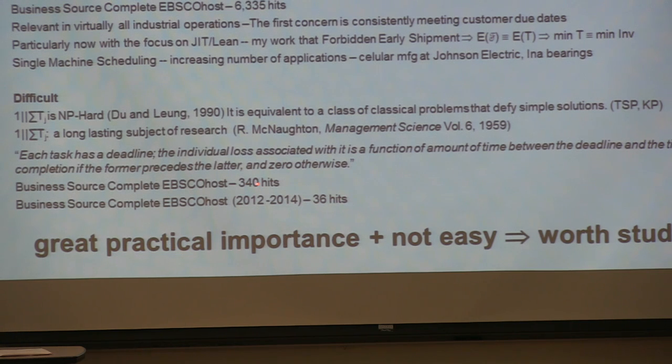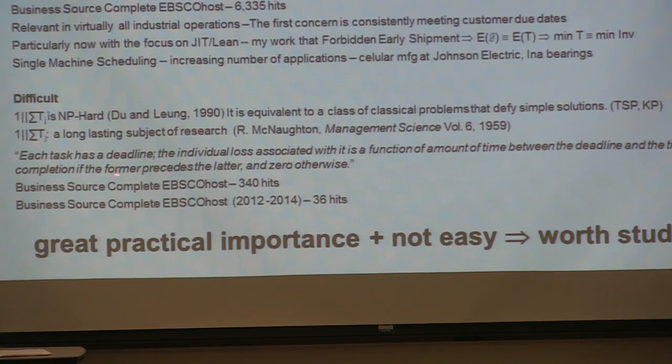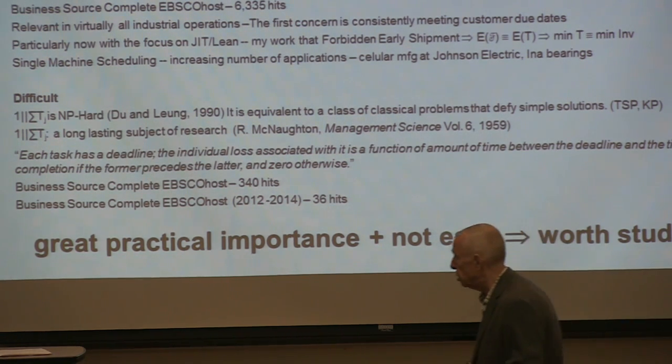Right now, there are 340 hits in EBSCO on the single machine tardiness problem, if you will. In the last 2 years, there are 36 hits in the scientific literature on this problem. You think it would have been solved by now, right? But it's not. So I want to say to you, I think it's of great practical importance. It's not easy, and therefore that's what makes it interesting for me in wanting to continue to study it.